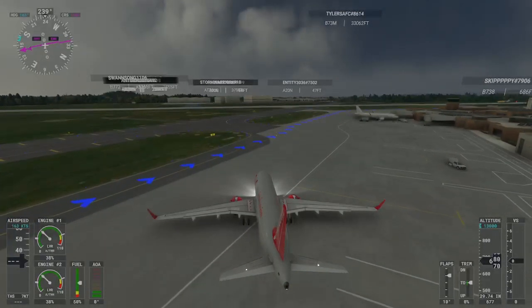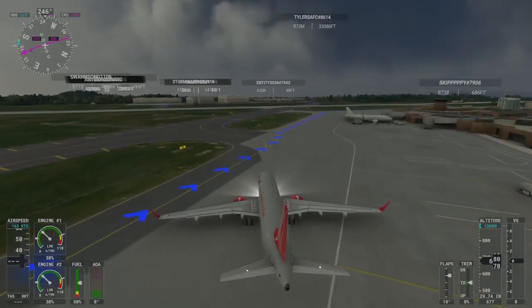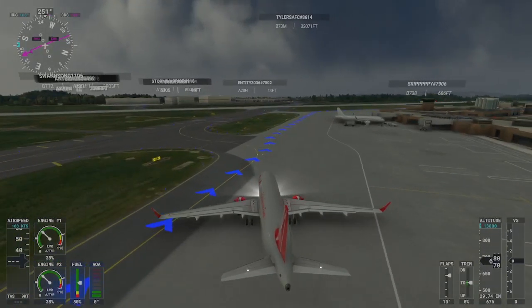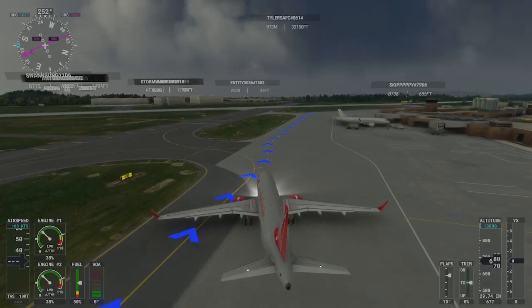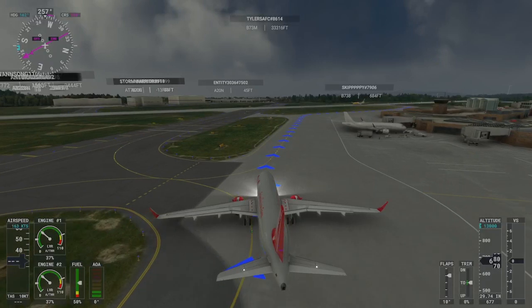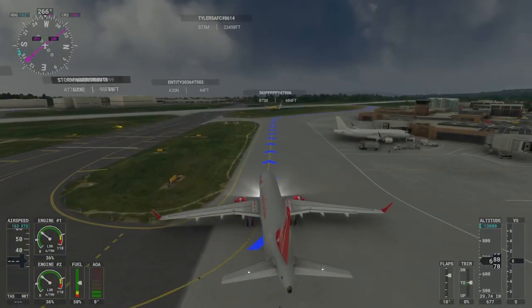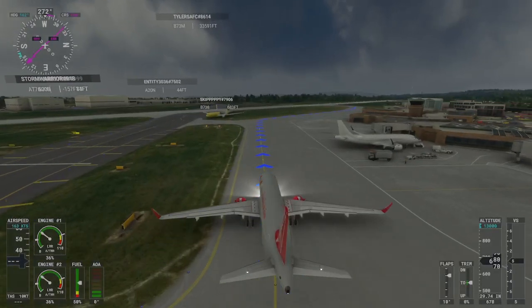Reset the altimeter so the tower knows where we are. Oh, someone's taking off, not too sure. Oh, being a bit silly there, mister.